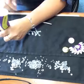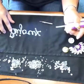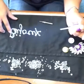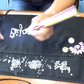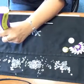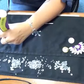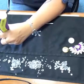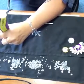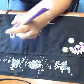Stick with the smaller ones here. Alright, so once they're glued down, they should not move. I'm just going to go and sort of fill it in. So these bigger ones take a little bit longer because they have more surface area, so they're going to take a little bit longer to heat up the whole thing.